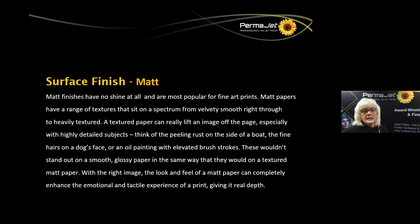These wouldn't stand out on a smooth, glossy paper in the same way that they would on a textured matte paper. So what you're trying to do is bring your image to life and get the viewer, either the judge or, if you're selling your work, the purchaser, to actually feel and really get your image. So with the right image, the look and feel of a matte paper can completely enhance the emotional and tactile experience of a print, giving it real depth.